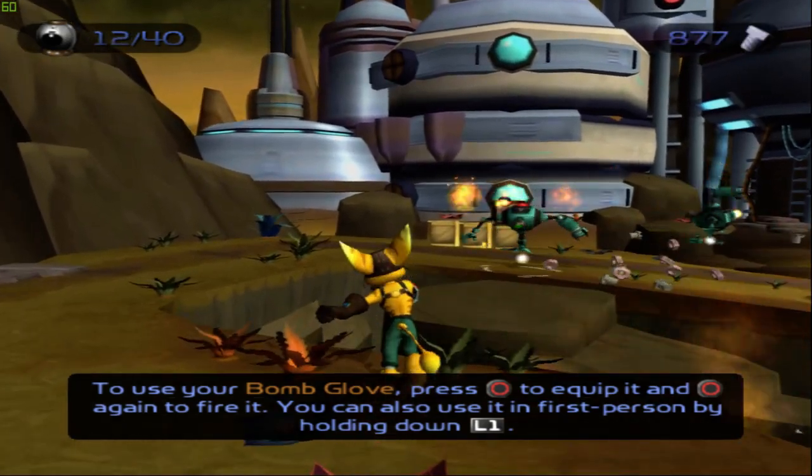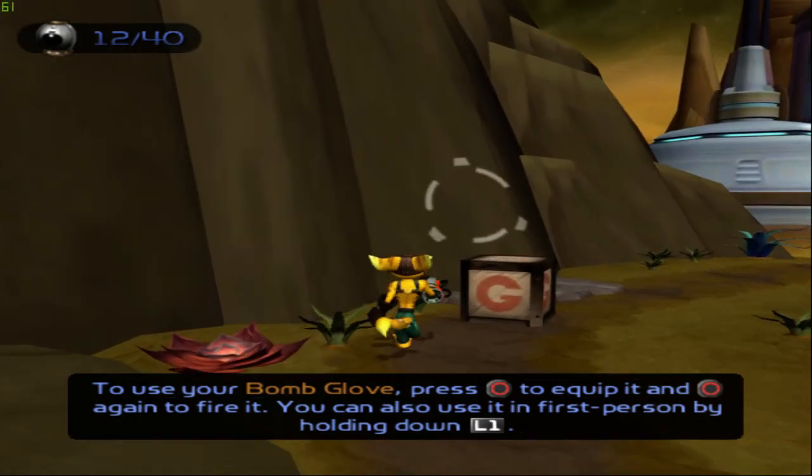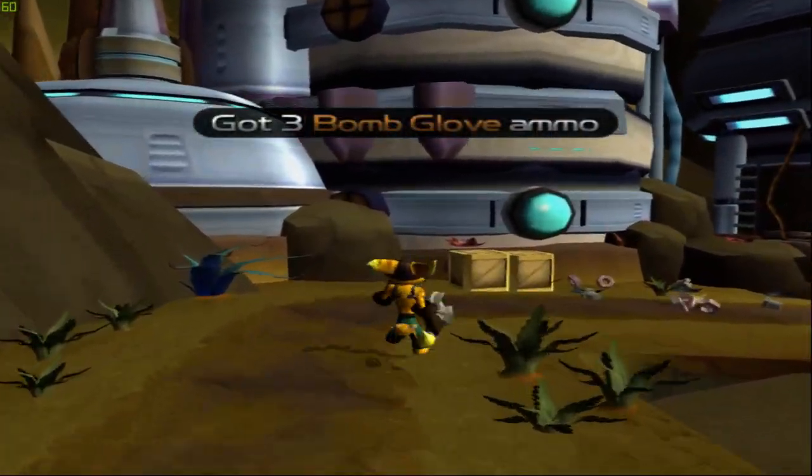Circle button again to fire. You can also use it in first person by holding down the L1 button.